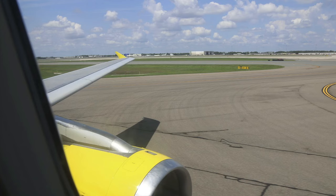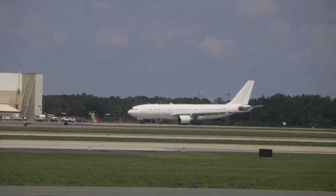Here's our wing view, so you can really see how far away those aircraft were. So hopefully it's more understandable now why these shots were as bad as they were. So really cool to get to see that. And there's an Airbus A330. I think this is a 200 it appears. So really cool to get to see that right there.